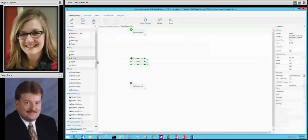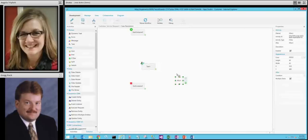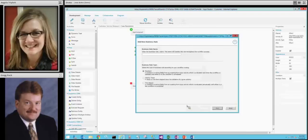particular resource, one of the things we may want to do is look at the cost. So, for example, we may want approval before we begin the resolution of the case. So, for example, if I put a business rule in here to look at cost, I'm going to go ahead and build a rule. We'll say that if a cost exceeds $500, we'll be looking for approval.